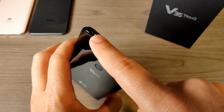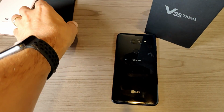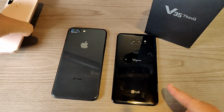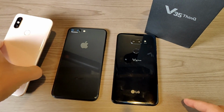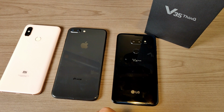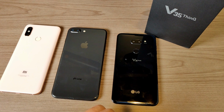And then up here on the top, we have a headphone jack. And one thing that sets this apart from these other two devices that I have sitting here is the fact that neither of these have a headphone jack. And this one not only has a headphone jack, but it does also have the Quad HD DAC for high resolution audio. So if you have a really good pair of headphones and you want to have some great audio, definitely the V35 ThinQ is probably one of the ways to go for you, or at least a phone to consider.